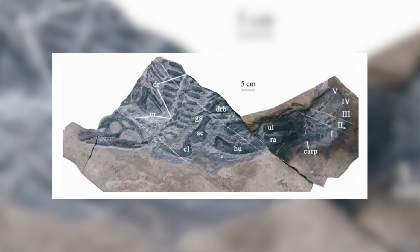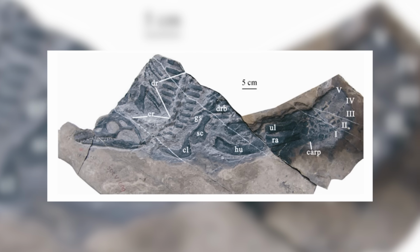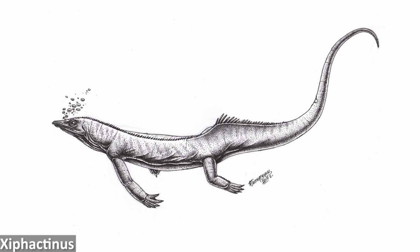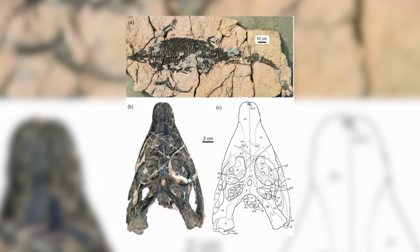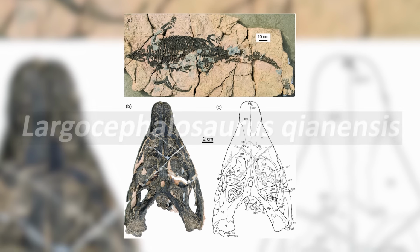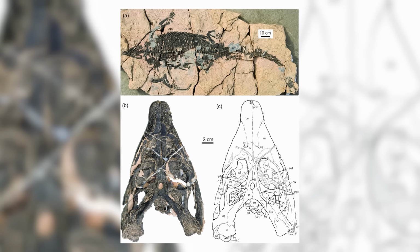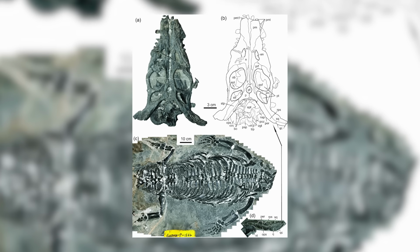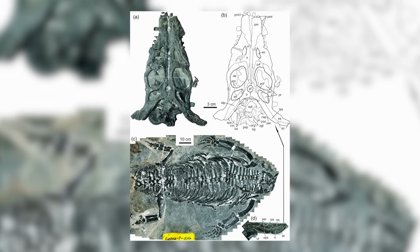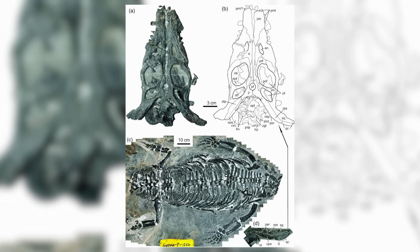This fossil comprises an almost complete skeleton, just missing the tail, and includes most of the skull. Although it was at first just considered to be some sort of indeterminate Sauropterygian, the next year paleontologists described a second species, Largocephalosaurus chianensis, which they used to show that both species were actually members of Saurosphargidae. Interestingly, Largocephalosaurus is less turtle-like than Saurosphargis, having a narrower, more elongated body and overall appearing less specialized.